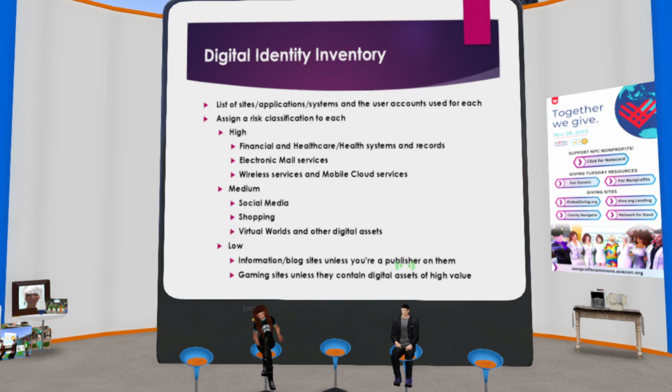And in addition, mobile cloud services. So if you use an iPhone, that's iCloud. If you use an Android device, it's the Google Android services. Again, you want to keep those protected because they are the keys to your device. Typically through iCloud or through Google's services, you can reset your device passwords. You can wipe your device. You can virtually control your mobile devices. So that should be in the highest risk category.